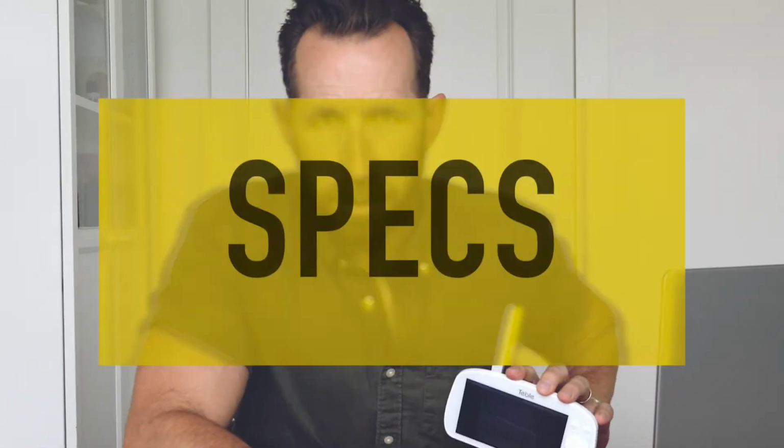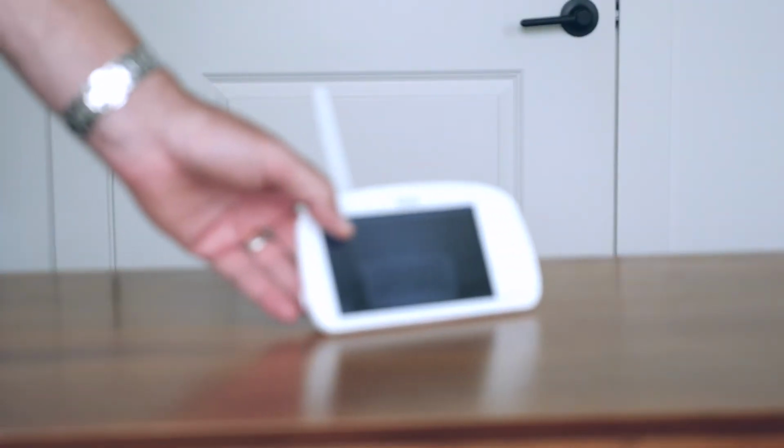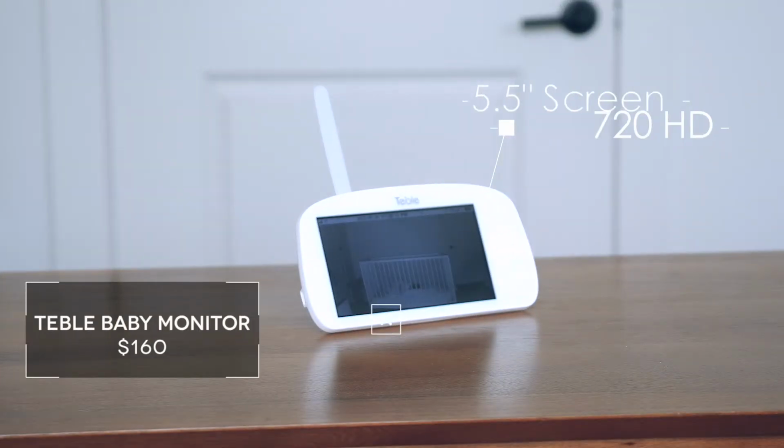Let's get some specs out of the way. Up top, 5.5 inch, very clear, 720 screen. That's HD, still HD. It's not full HD like 1080, but you don't really need 1080. You just need to make sure that the room is safe and your baby's safe. And so 720 is great. Huge upgrade from where we were coming from.